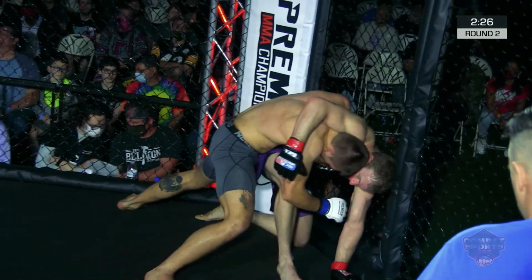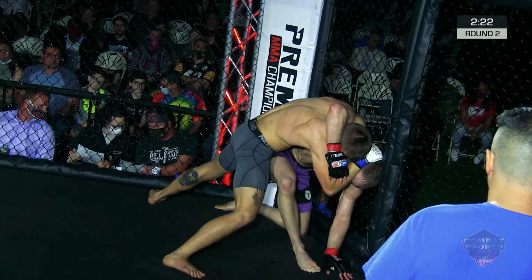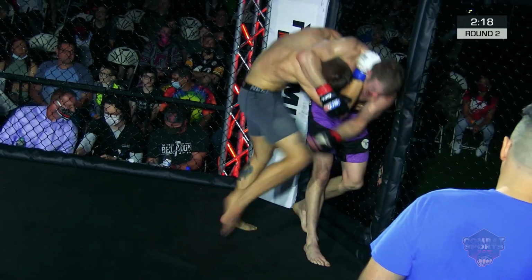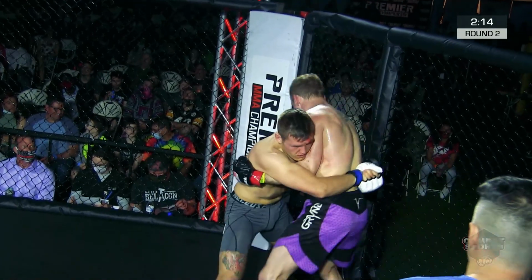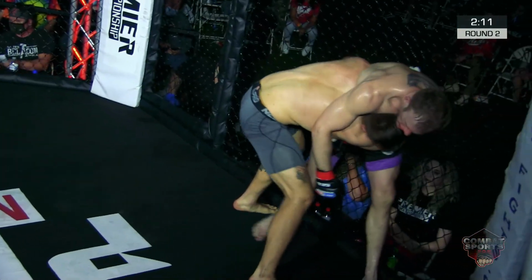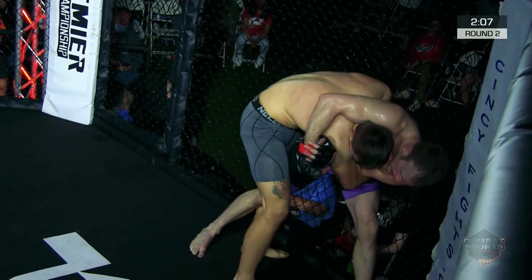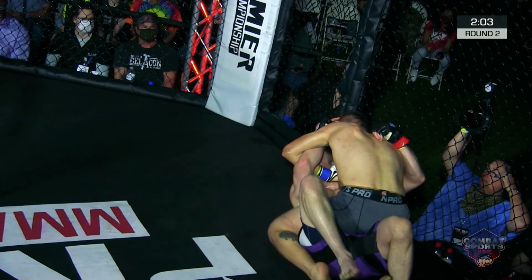Meister applying pressure here. A little short, dirty boxing punches to the face there. Looks like he's setting up the knee. I thought he was going to try to sneak around to the back, but looks like he was more intent on that knee. You do not want to waste a lot of energy trying to lift up a big guy. There's the trip. There's the trip. That was a smart takedown right into the mount.